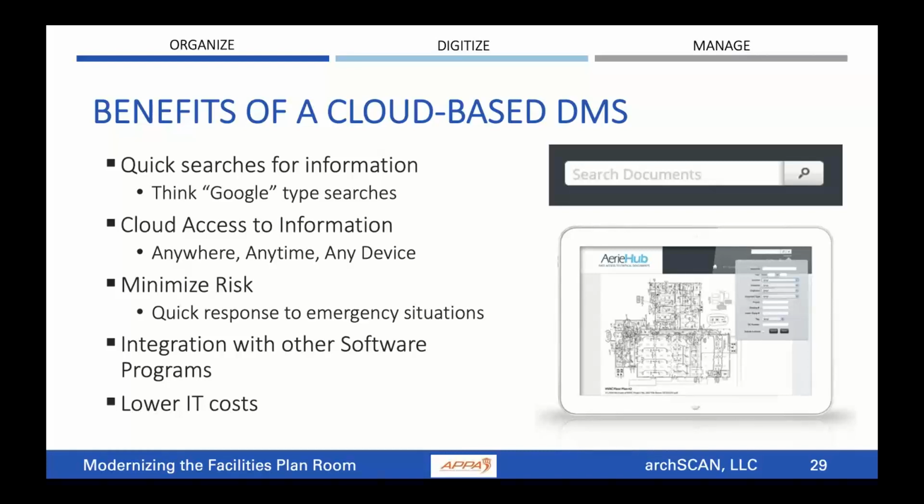It helps you search for documents pretty quickly. You can think of a Google-type search when looking for your information. You can access your information from anywhere, anytime, from any device, as long as you have internet access. It minimizes risk. In an emergency situation, you can even give first responders access to certain documents. Often these programs can integrate with other software programs that you might already have or are investing in. And these cloud-based document management systems have lower IT costs. Your IT department doesn't have to do much with them.